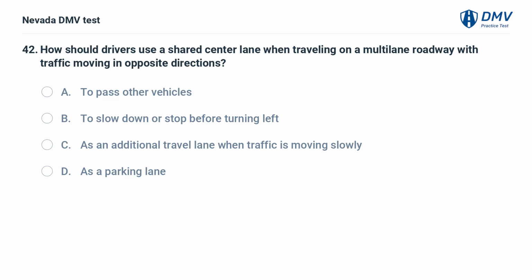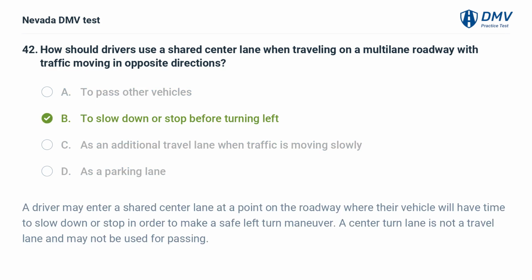How should drivers use a shared center lane when traveling on a multi-lane roadway with traffic moving in opposite directions? A. To pass other vehicles. B. To slow down or stop before turning left. C. As an additional travel lane when traffic is moving slowly. D. As a parking lane. B. To slow down or stop before turning left. A driver may enter a shared center lane at a point on the roadway where their vehicle will have time to slow down or stop in order to make a safe left turn maneuver. A center turn lane is not a travel lane and may not be used for passing.